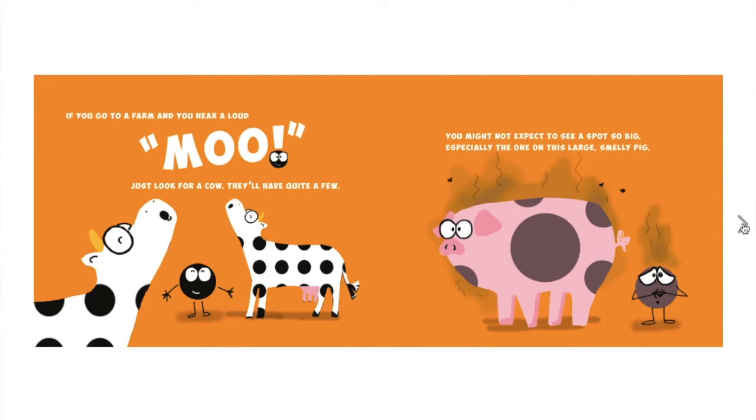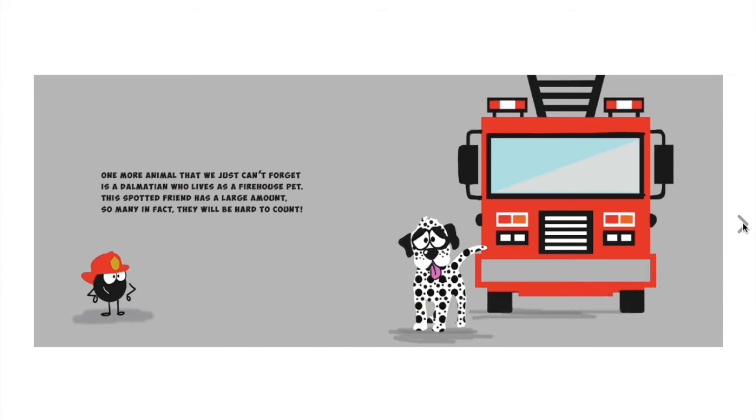If you go to a farm and you hear a loud moo, just look for a cow. They'll have quite a few. You might not expect to see a spot so big, especially the one on this large, smelly pig. One more animal that we just can't forget is a Dalmatian who lives as a firehouse pet. This spotted friend has a large amount. So many, in fact, they'll be hard to count.